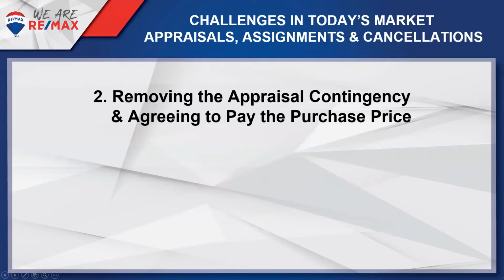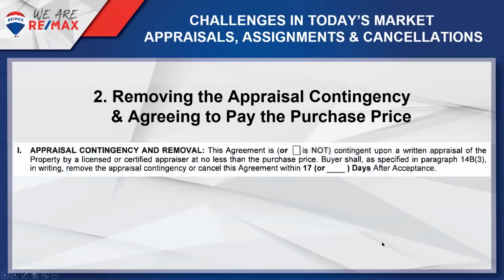All right, removing the appraisal contingency and agreeing to pay the purchase price. That's a little stronger offer from a seller's perspective. They're going to like that just a little bit better than option one. From a buyer's perspective, it's really not much different than option one, because if you remove your appraisal contingency and then cancel as a result of not getting the appraisal you were hoping for, you could lose your deposit, as I stated. So again, you start with the appraisal contingency and removal, and you check the box.